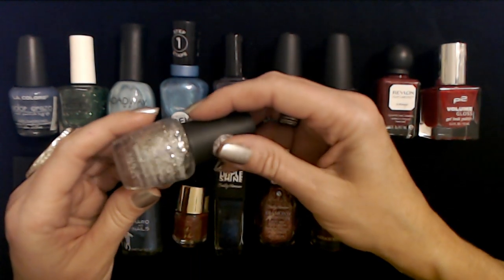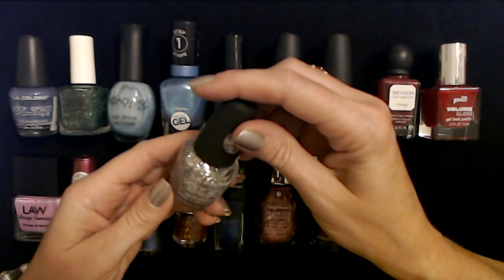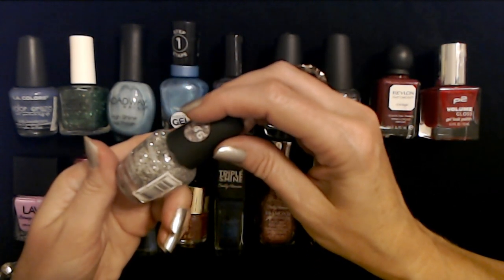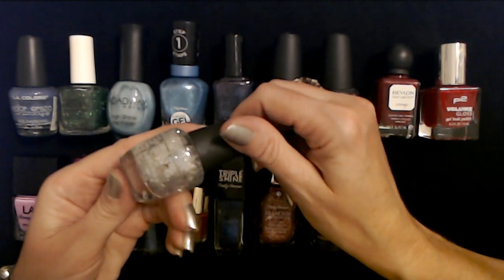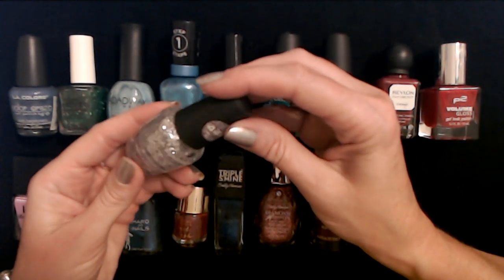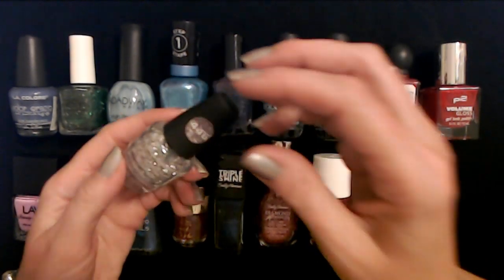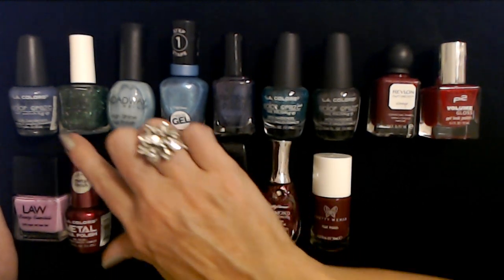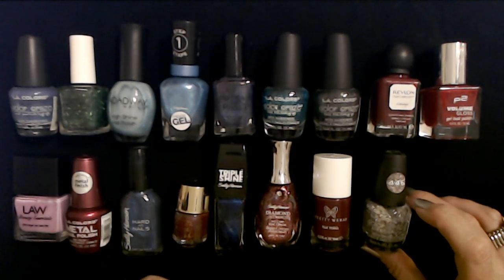Oh, I love my glitters. Look at that big silver glitter. This is LA Colors Color Craze number 446 Sparkling Diamond. Those are big pieces of glitter. Some of them have smaller pieces. These are pretty big. This is another one I like too. This would look good over just about any color. You could do red or like a blue. It would look good over that purplish color too. Really, any of them.